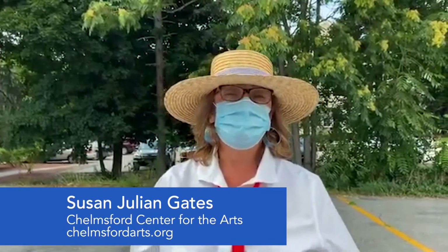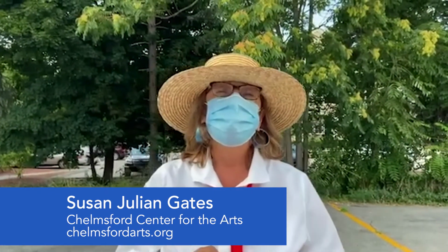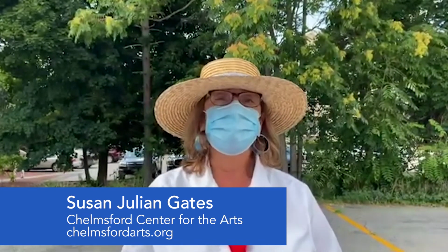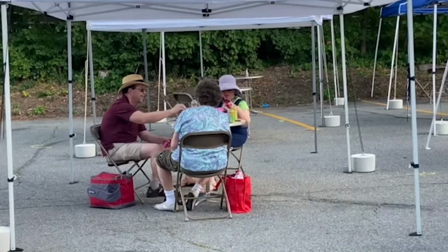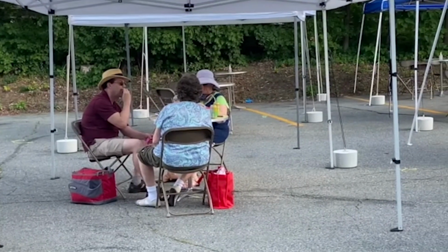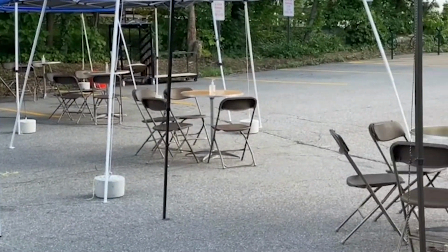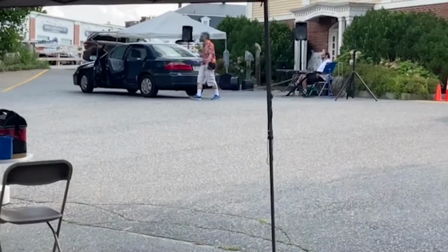To present this, I had to go before the Board of Health, the OSHA representative, the person in the town who enforces all the OSHA standards, and we had to do a layout, a plan to show where all the tables would be. We have to have tents over each table so that everybody is separated by 6 feet.